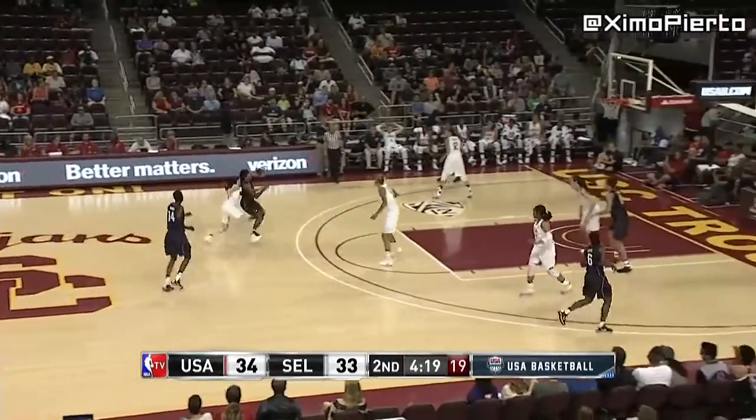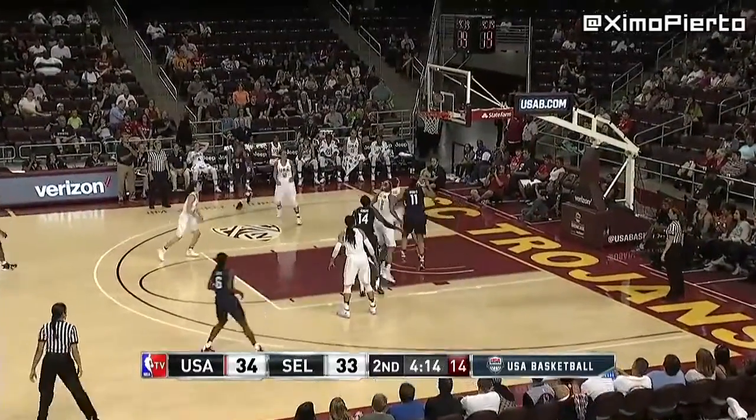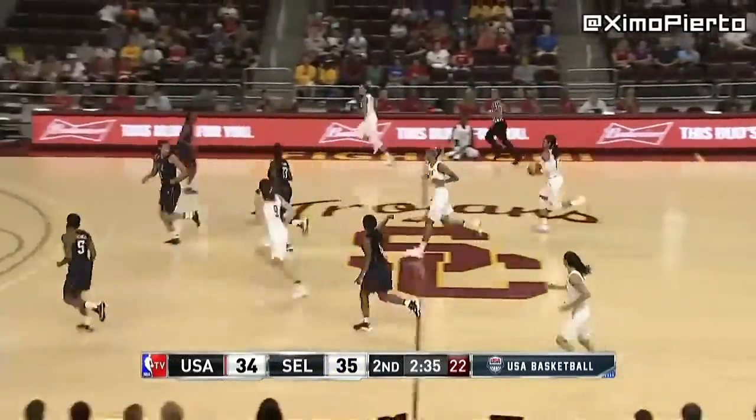And what I like is that she's really just a calm player. She stays within her game. She doesn't try to force it. She doesn't take bad shots, never forcing shots. Short by Elizabeth Williams, and now back comes the Olympic team.